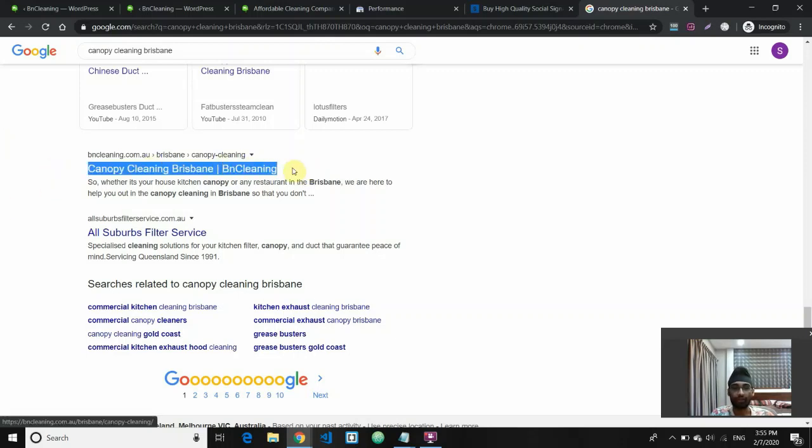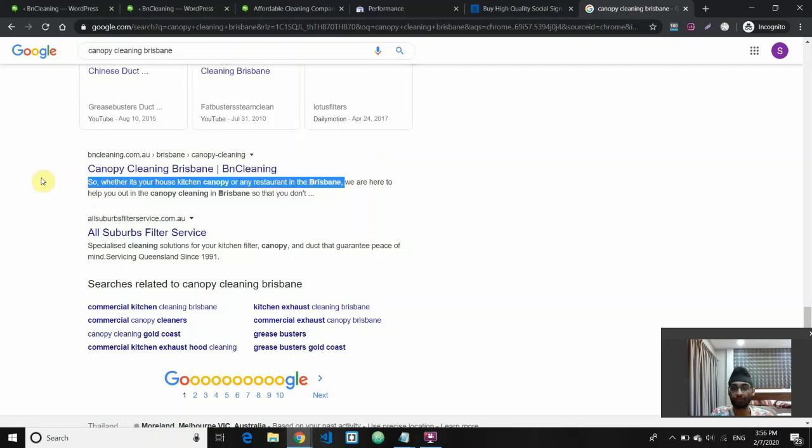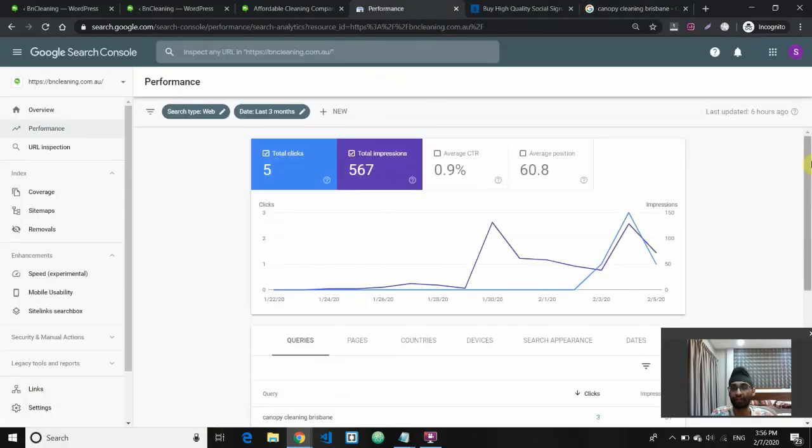It's been ranking on the first page now, but I doubt it's called Google Dance, right? Google Dance happens when you publish new content, then your content will stay on top for a while, then after a certain period of time you'll fall back. So I assume it would be Google Dance, because it's quite impossible to actually rank so fast within such a small period of time. But anyway, it could be that we already achieved first page ranking for one of the keywords. Let's wait and see. But anyway, we've got 5 clicks now.